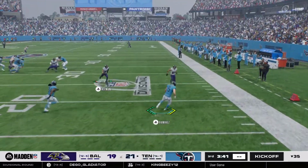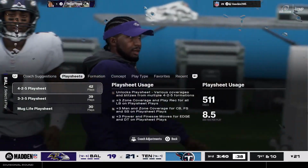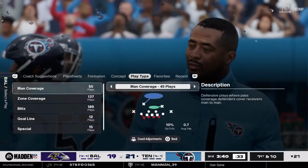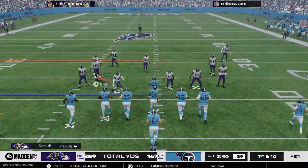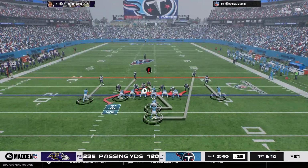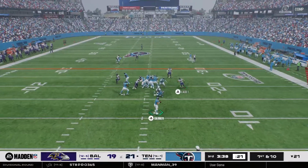Fielded at the 7. And he breaks the 20 on the return, but only just. That is one up to the 21 and out of bounds. Titans to the line now. First and 10. Let's go now. Ready. Takes the handoff. Now to throw.